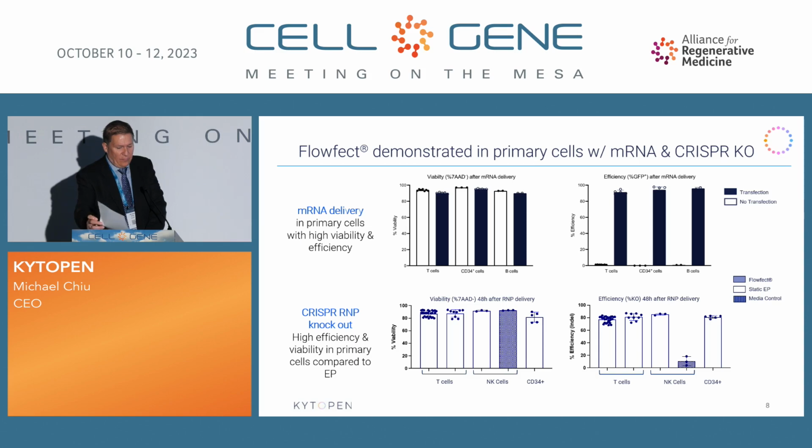A bit of data on the performance. We can use this across a range of cells, including T cells, CD34 positive, B cell, NK, and whatnot. The top slides show mRNA delivery at high viability post-transfection and versus a control.